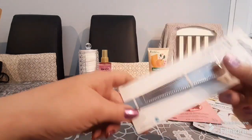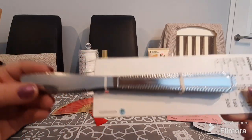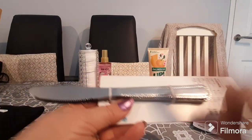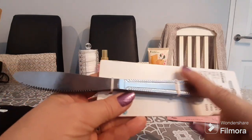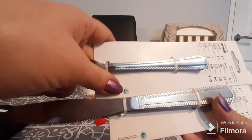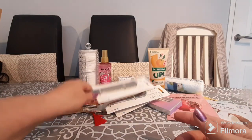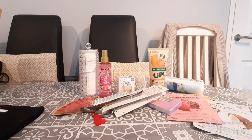And again, 4 knives. Again, same pattern. There's more of a distinct pattern here on these ones than there are here, but I think because there's more surface on this one, but they are exactly the same pattern. So I'm happy with that. And again, £1.25 for 4 knives, I think is really, really good.